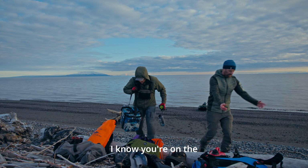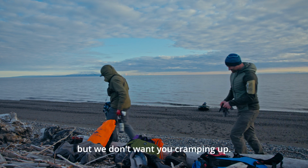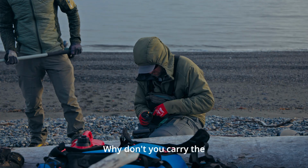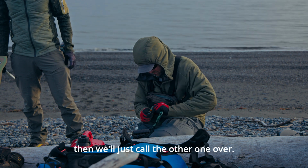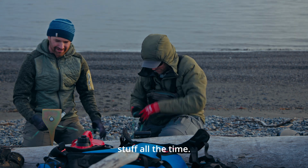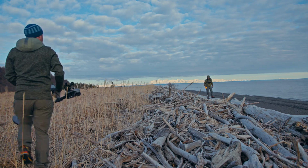I know you're on the caffeinated beverage program, but we don't want you cramping up. This is supposed to take like 45 seconds. Why don't you carry the shovel and we'll carry this around, and if we find something real hot, then we'll just call the other one over. It's like I pulled out of the trash at 212. Yours? Yeah, I just dumpster dive stuff all the time. Oh yeah.